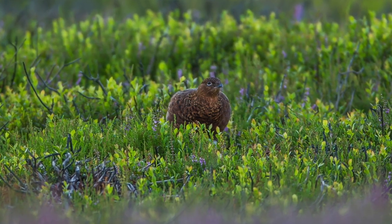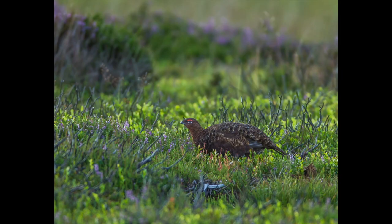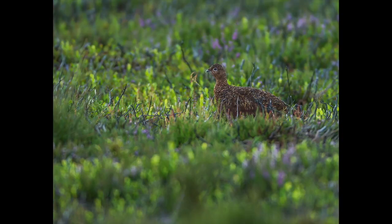You see, that's a female. There is a cockbird behind. There's another female to the left. So I'm still behind the fence.